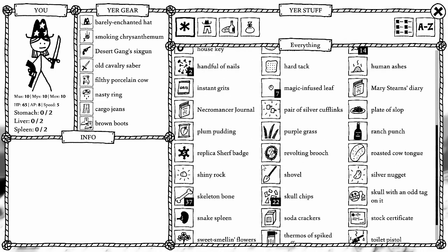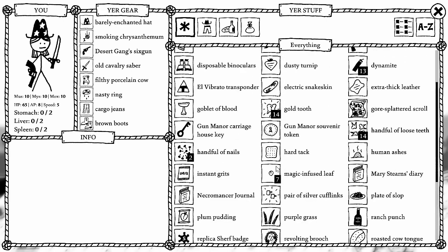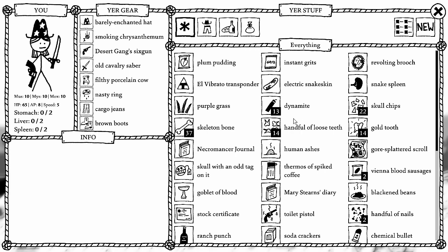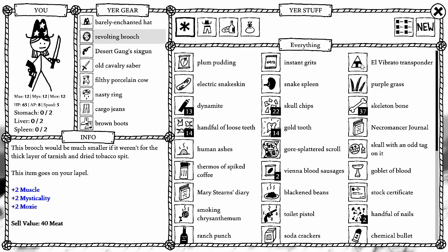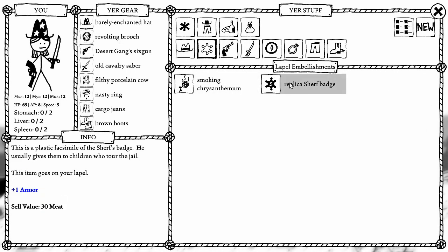Wait, let's look at this nasty brooch. This brooch would be much smaller if it weren't for the thick layer of tarnish and dried tobacco spit. This item goes on your lapel. 2 muscle, 2 mysticality, 2 moxie. Okay, let's go. Spell damage. Armor. Oh, crap! It's actually good! Wow. I'm gonna just be disgusting. I got this from the spittoon, this from the spittoon, and this from the spittoon. Yuck.